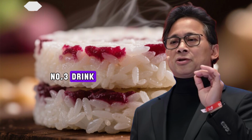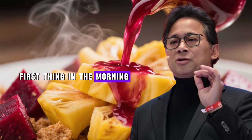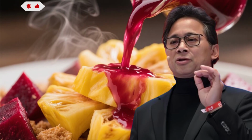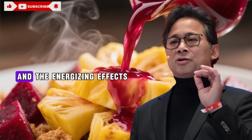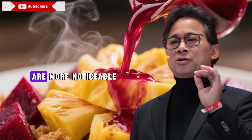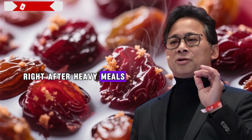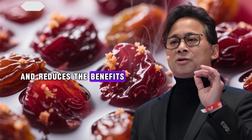Number three, drink it on an empty or light stomach. The best time is first thing in the morning or about 30 minutes before lunch. When your stomach is light, nitric oxide conversion is stronger, digestion is smoother, and the energizing effects are more noticeable. Avoid drinking beet juice right after heavy meals. Slow digestion prevents nutrients from activating quickly and reduces the benefits.